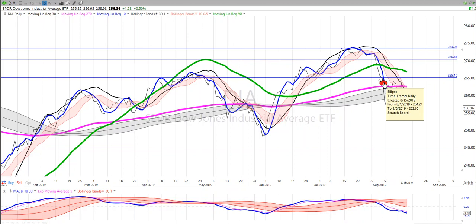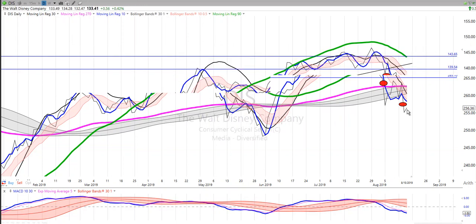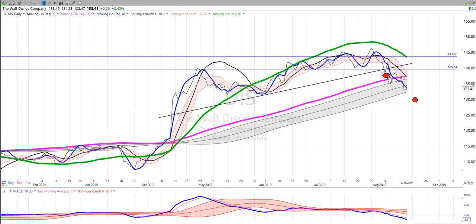Dow 30, short on the break here. Second one yesterday, still like that. It's not as weak as the S&P has been, so that one bears watching. Disney on the second low, the collapsing dragon, front running the 270 collapse. I will add another one if it gets below, essentially here. That's where we'll add that second position.